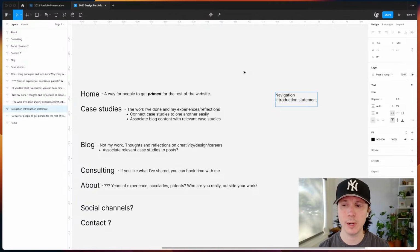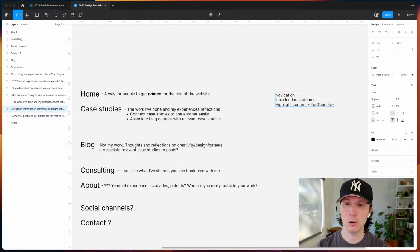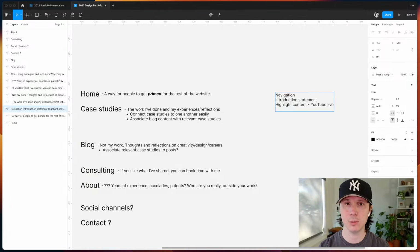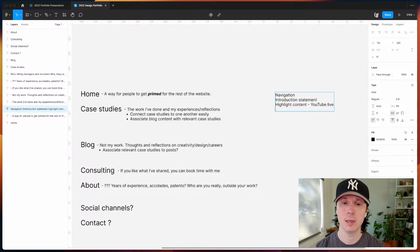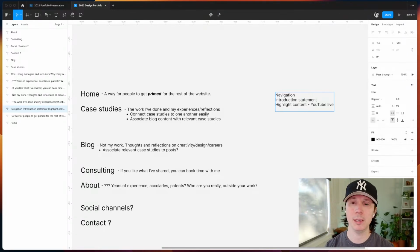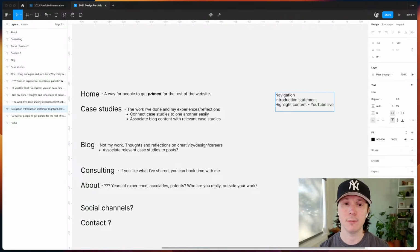One is I want a way to highlight content that's timely. So things like YouTube live events. I also want a way to show case studies in a summarized way. On my current portfolio website, I have a grid of images, which is visual. It's hopefully enticing to click on. But I'm very curious if I can explore a way to show case studies in a very condensed way without giving away everything that is in the case study.